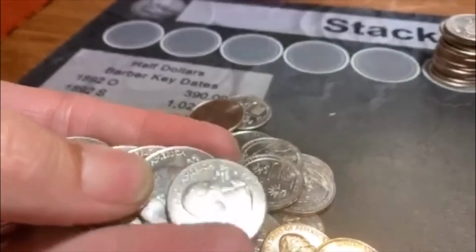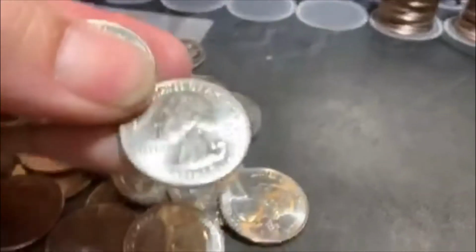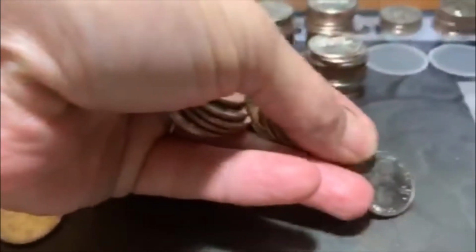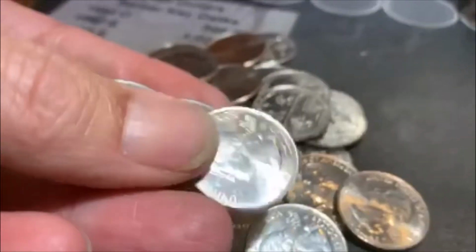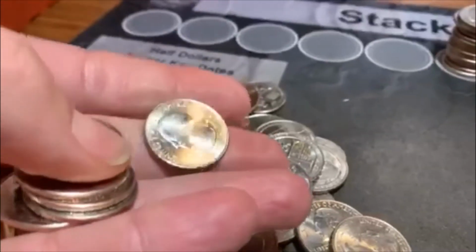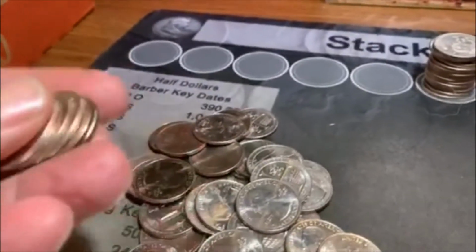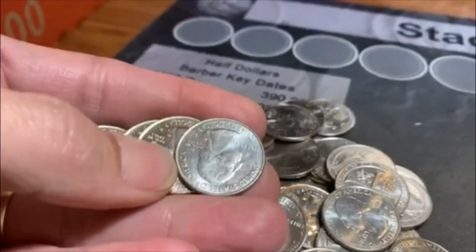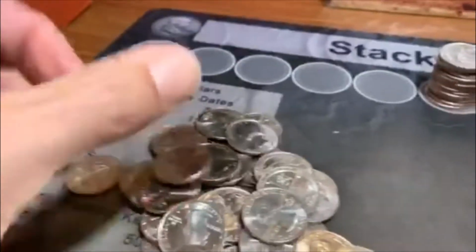We got the river. Whoa, whoa, whoa! There we go. We got ourselves a W. I'm so used to just flipping through and not seeing any that, man, I almost flew right by that one. Wow. All right. That was very unexpected.